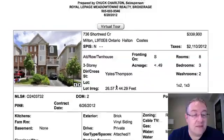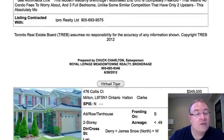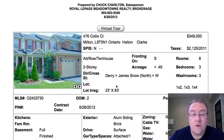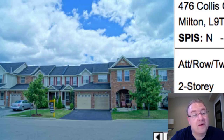There's 3 bedrooms upstairs, so they're a little small second and third bedrooms, but they're okay, I guess, for cribs or for small offices. This one may even sell for a touch over asking. It's got a good floor plan. And Collis Court is $349. It's a Brennan model or an Amesbury. It's 1130 square feet. There's 1 full bathroom upstairs.